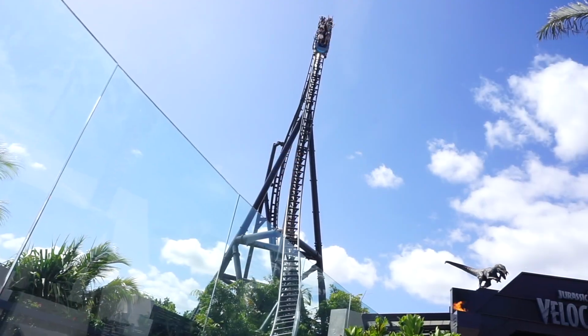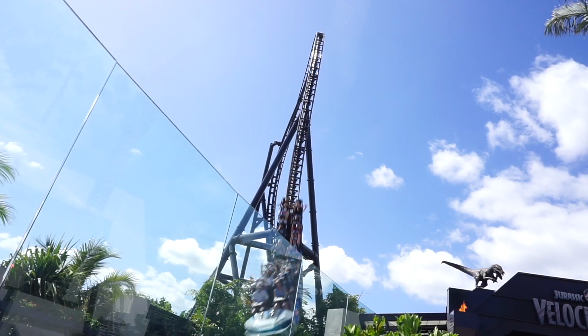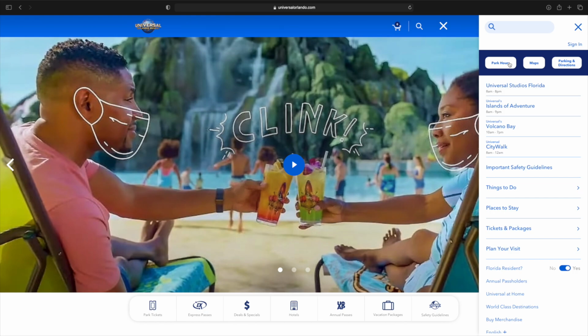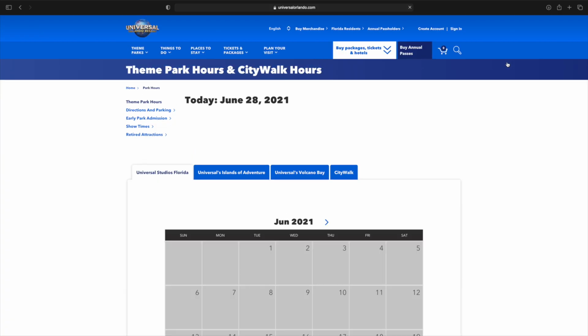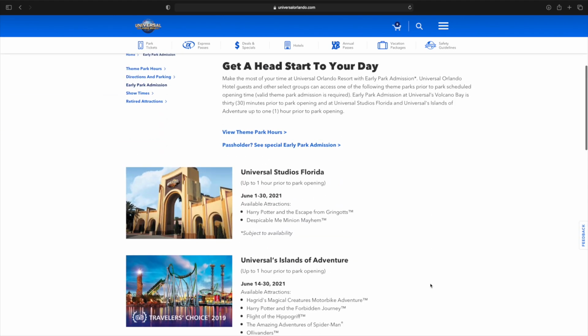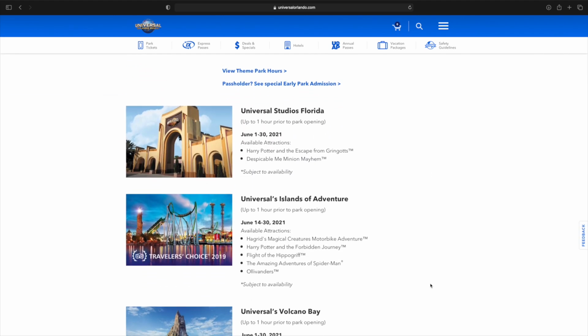To know exactly what attractions will be open for this perk on your travel dates, go to Universal's website, click on the Park Hours tab, and then check out the early admission page. You'll get all the details right here a good month in advance.